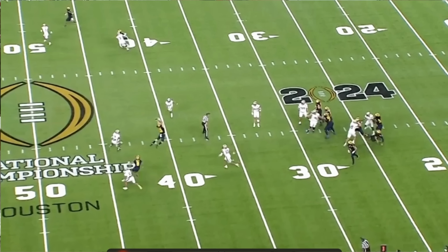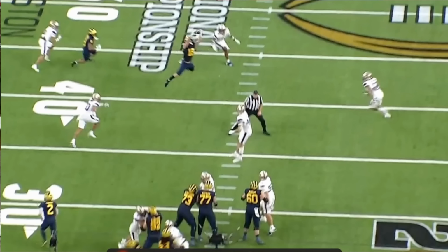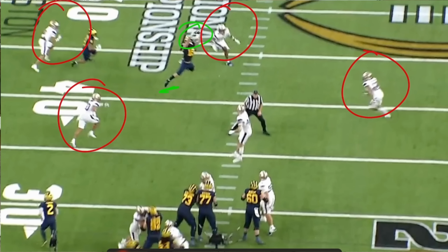Decent throw with anticipation here from J.J. McCarthy, but the ball's a little high. Yep. Look at him go up and get it. The end zone angle's even better. You can see here the athleticism. Look how far off the ground he is, going up to high point that football. I could do that. And then look at all these guys surrounded, right? Okay, great catch, but you're not going anywhere. Wrong. He's going to catch this ball, go straight upfield here as this defender right here over pursues. Safety just kind of screwed up the whole play.